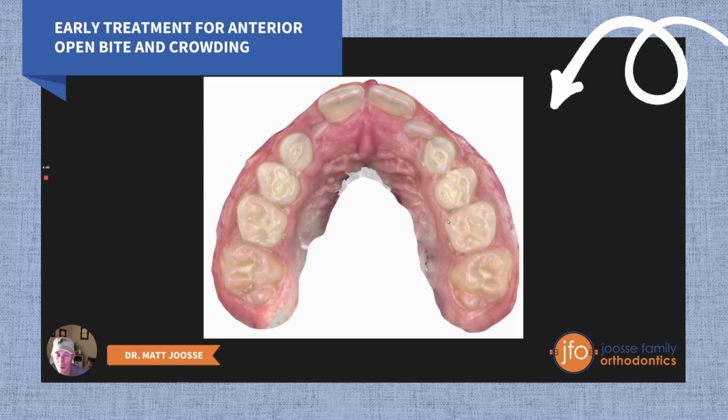So what do we do for Bryce? We started with a palate expander, something to actually make the upper jaw bigger. I don't have a picture of that in his mouth. And then we added a few braces onto the front teeth. So the front 6 teeth got braces.